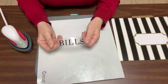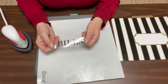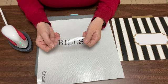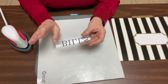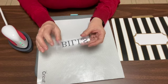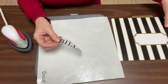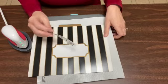When you're working in Design Space, make sure that when you send it to your Cricut, you mirror the image. Very important, because we are working with iron-on instead of regular premium vinyl. If you're going to use any type of iron-on, you always want to make sure you mirror the image, so it will be reversed when you cut it out. You're going to weed it, and then get it ready to put onto your file folder.